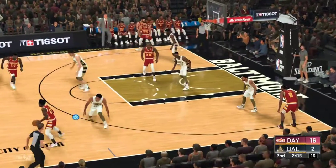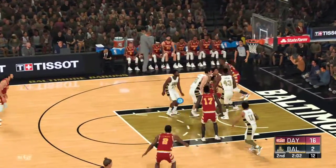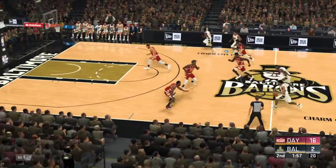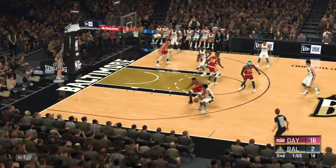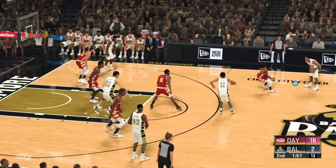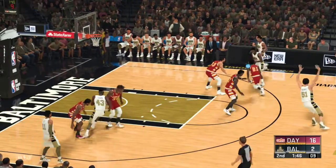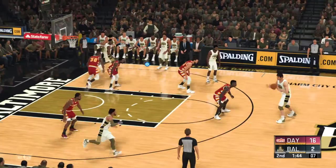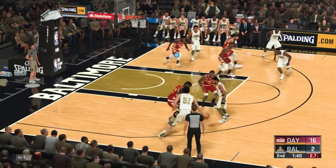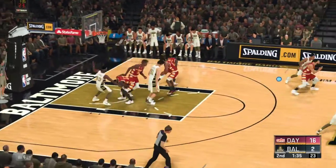DeRozan against Beverley. Baltimore with the rebound. Marjanovic has got his 4th rebound in this one. They've been looking out of sync offensively. Yeah, their offense has ground to a standstill. DeRozan passes to Wiggins. Outside Rose. Baltimore needs to get off a shot here. Launches it. And it's Wiggins missing.